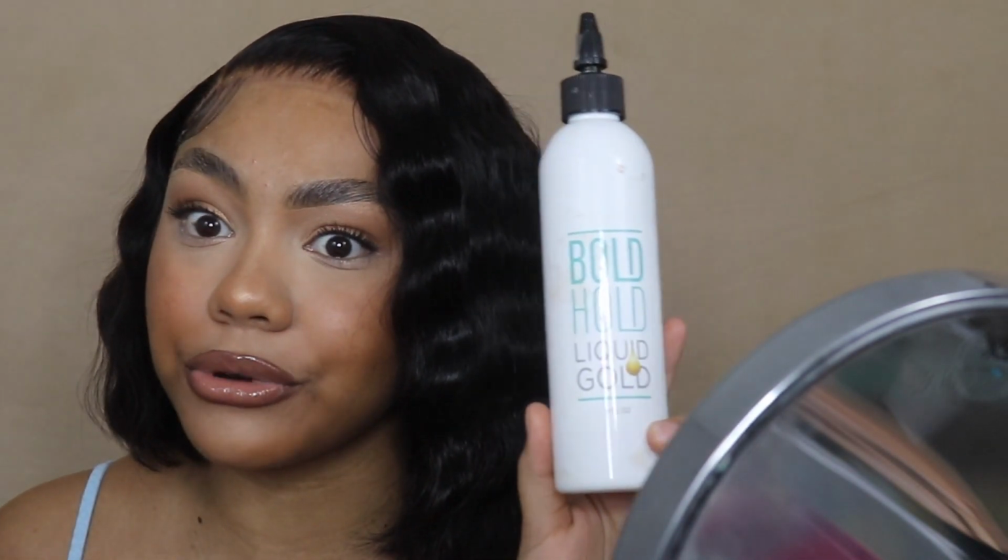Today I am doing this wavy bob, asymmetrical. We can go into the details a little bit more as we get into the video. I did it glueless using my liquid gold, messed it up, it's fine. Got a little simple baby hair. Did everything from start to finish.